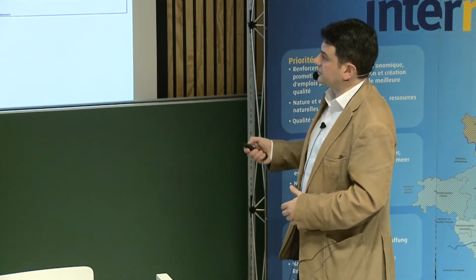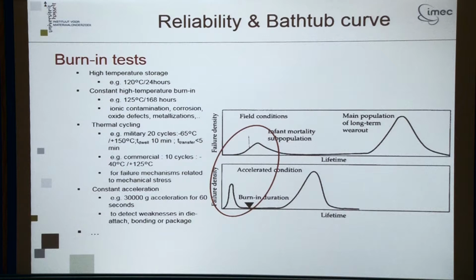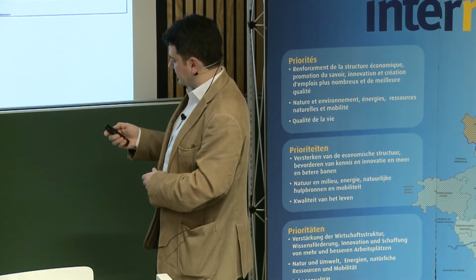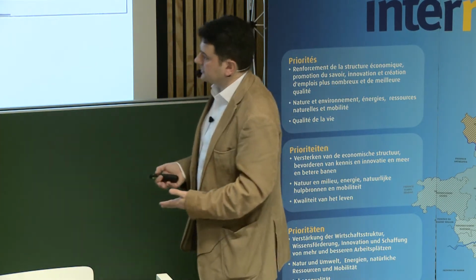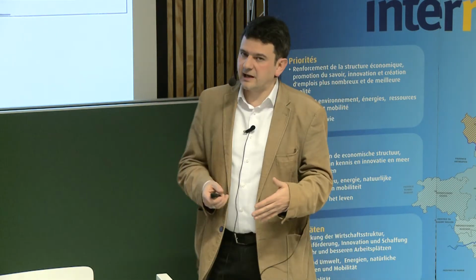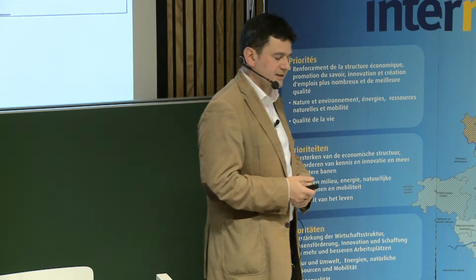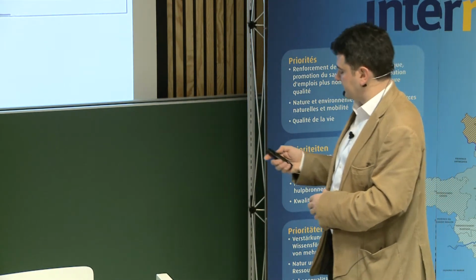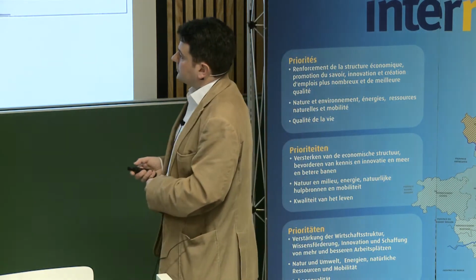So a number of these samples are brought to high temperatures, and afterwards you check which have failed and take them out. You can do it with thermal cycling. There are some components that fail due to temperature differences. So you can use these kinds of tests, or if it's a mechanical failure, often they use mechanical accelerations at very high accelerations. That way you eliminate these early failures.